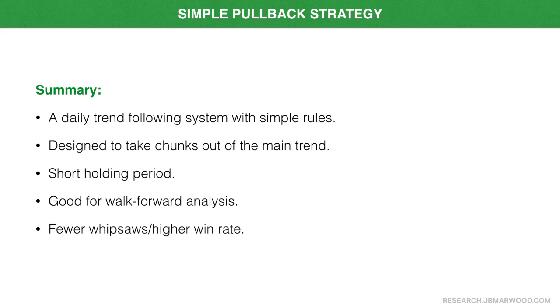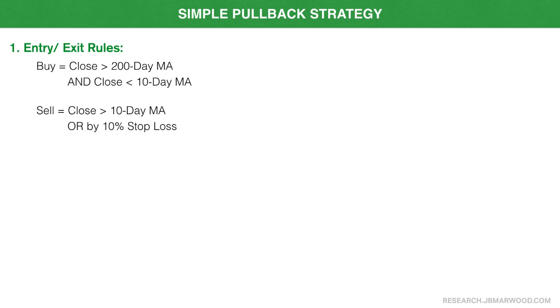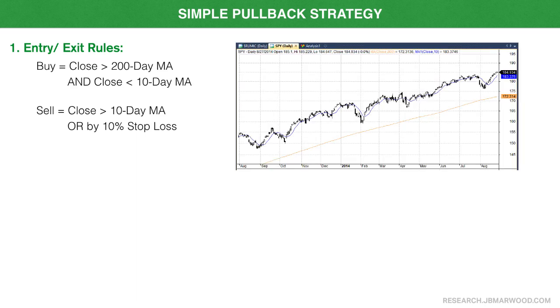So, all right, now let's look at the exact rules of this simple pullback strategy. The buy rules, first of all: we're going to want a close above the 200-day moving average and a close below the 10-day moving average. So very basic rules. The longer term trend is the 200-day moving average. We want to be above that, but we want to close below the 10-day moving average. So we've got a small pullback within the longer term trend.